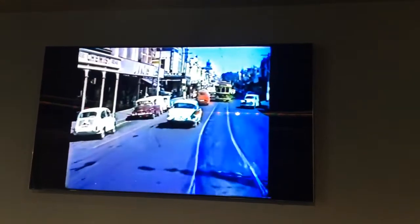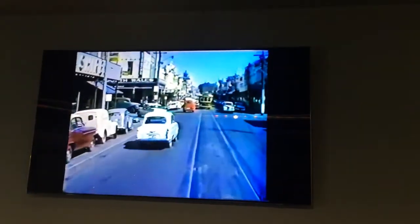Oh Jesus, here we go, streets of Ballarat. Let's check out some of the old cars that come across there. Look at that. Isn't it all V-dub by the looks of it? Surfboards on top. Now look at that, that's history. That is history. That is the streets of Ballarat. It's so funny to watch some of the old cars and some of the old street corners there. Oh my God, what is that? There we go. Some of the old miners' cottages.